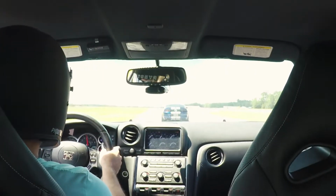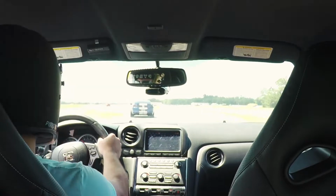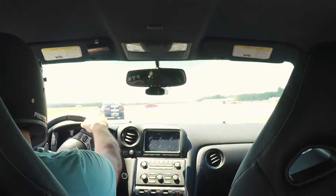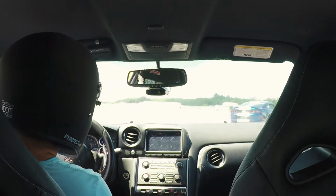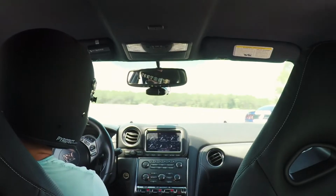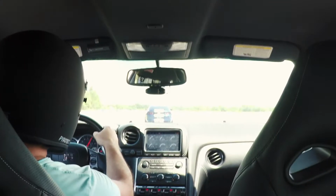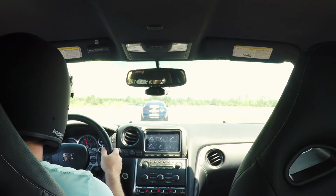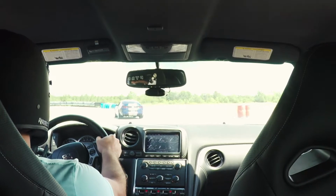But one of my biggest gripes is when people who have never driven a GTR make the statement, it's like driving a computer or a PlayStation. The car practically drives itself. And that's not true at all. That's one of the farthest things from the truth that you would know if you actually drive a GTR.